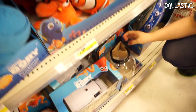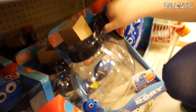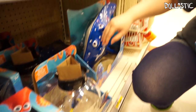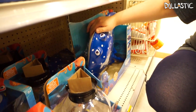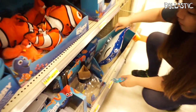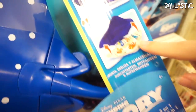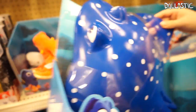And then look. I think this is maybe a significant scene in the movie. Her in a coffee pot. Yeah. Oh my gosh, these look so awesome. What is this? 3-in-1. Oh, I just figured it out. So you can actually have them on top of this stingray, and then you can also store your figures inside that. And then you can just play as is, I guess.